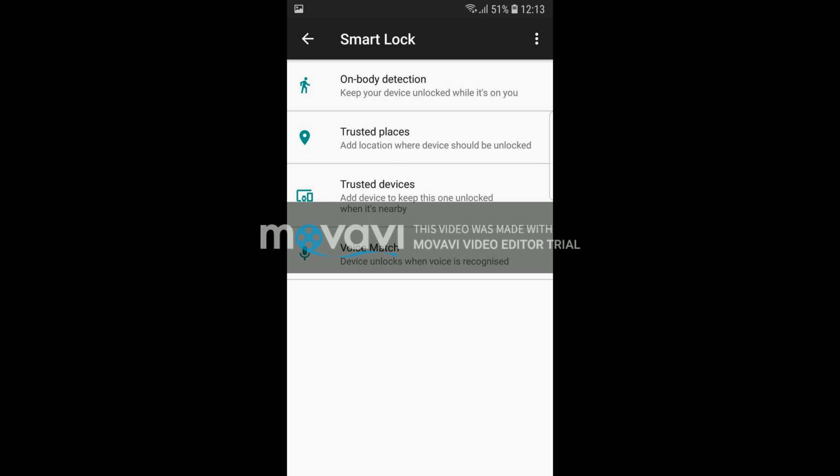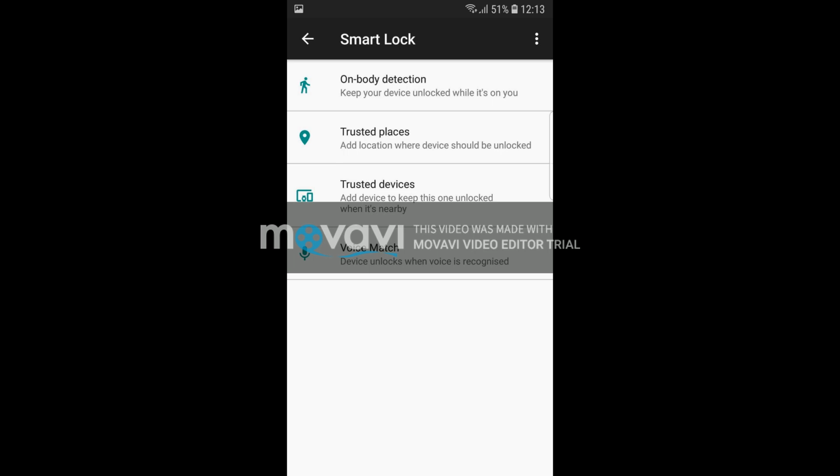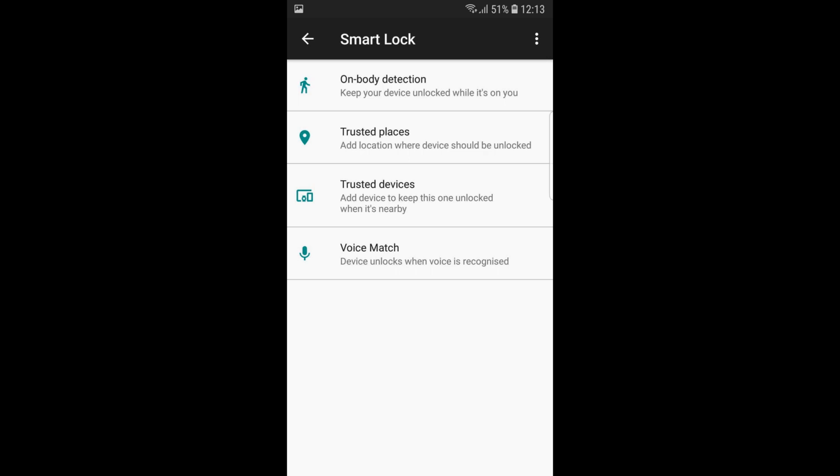Head to your settings and look for the security menu. Choose Smart Lock and open it. This gives you a suite of options ranging from on-body detection to voice match, which lets you unlock the device with your voice. If you're new to this, then you might want to start with the Trusted Places setting, and set up your home as the place to keep your phone unlocked. You could also set more locations, like your workplace, but keep in mind your phone will remain unlocked in those locations, if you happen to leave it sitting somewhere.